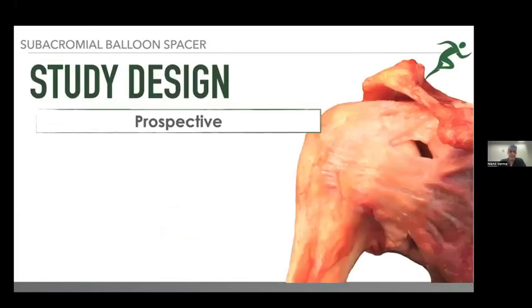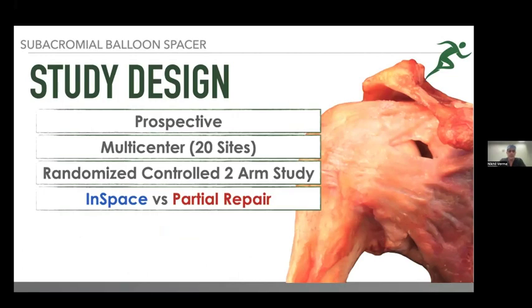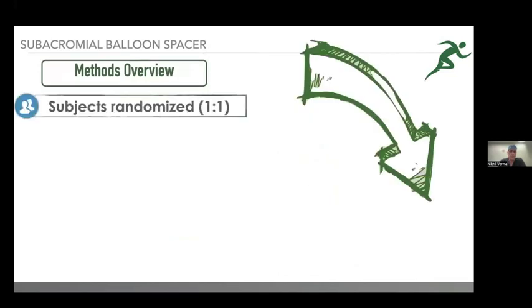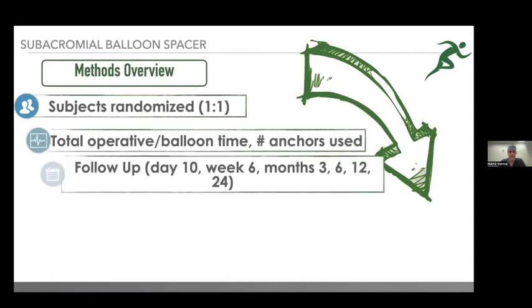The study design is prospective, multi-center, 20 sites throughout North America, randomized, two-arm, blinded to the patient, unblinded to the surgeon, comparing InSpace to partial repair. The methods were really randomization in a one-to-one fashion. We recorded things like the operative time, how long it took to put in the balloon, how many anchors we used.